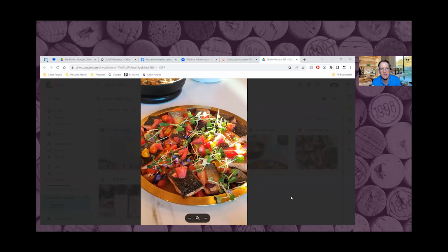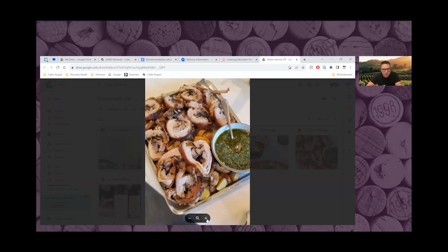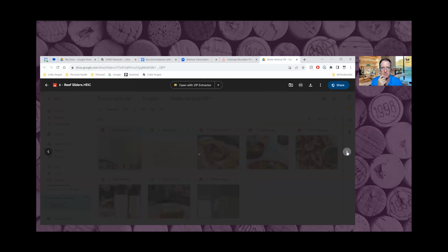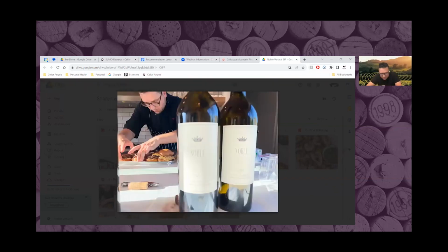So this was the dish, the salmon with salsa cruda. That was a very acidic, garlic-forward salsa on top of the salmon. Okay. That was porchetta, the slow roasted porchetta with the salsa verde. Yeah, that was insane. I can smell that from here with our new upgrade on Zoom, the smell-o-vision. There's the sliders coming out.